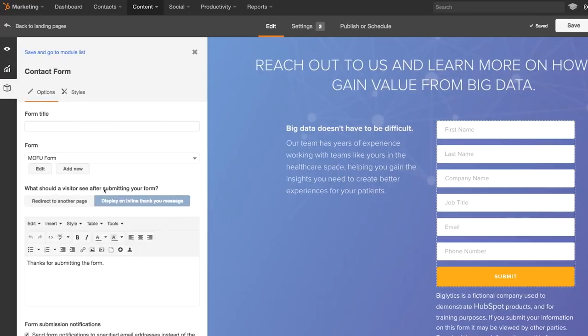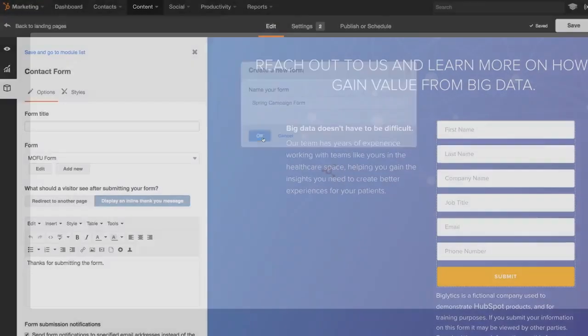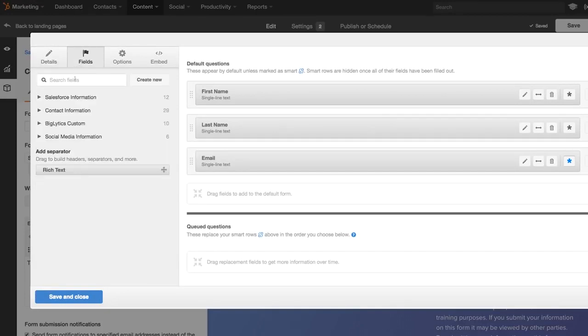Adding a form to your landing page is as simple as choosing an existing form or creating a new one by dragging the questions or fields you want into place. You can also easily embed forms on an external website by grabbing the code. But that's just the beginning of how forms work in HubSpot.